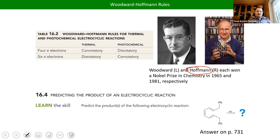Woodward-Hoffman rules, they're basically this table, which I find it easier to draw the orbitals and show the orbitals rotating the right way rather than remembering this table and then what all the different terms mean. Because all the Woodward-Hoffman rules really do is explain and give you a shortcut to, okay, if you apply heat, things are going to rotate this way. If you apply light, they're going to rotate this way.